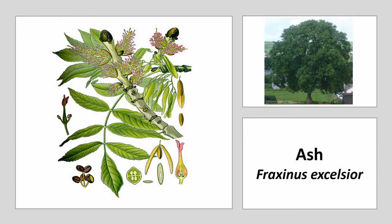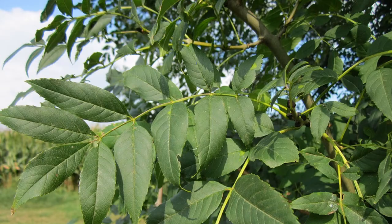So let's look at the tree characterizing these woodlands, the ash, Fraxinus excelsior. Ash has compound leaves. In contrast to a single leaf, the compound leaf has a middle vein to which leaflets are attached. The ash compound leaf typically has 3 to 6 opposite pairs of light green oval leaflets, and there is an additional singular terminal leaflet at the end.